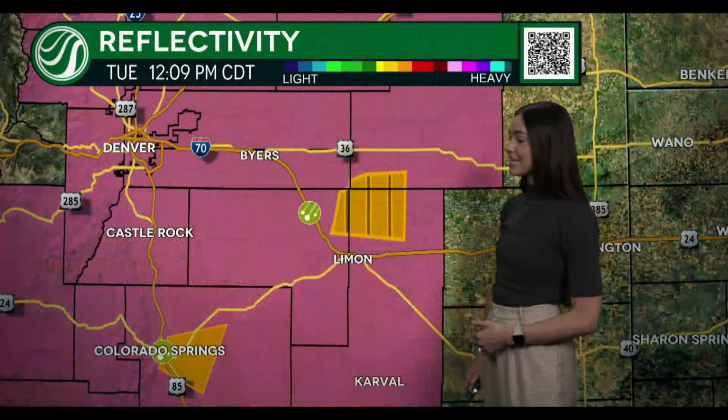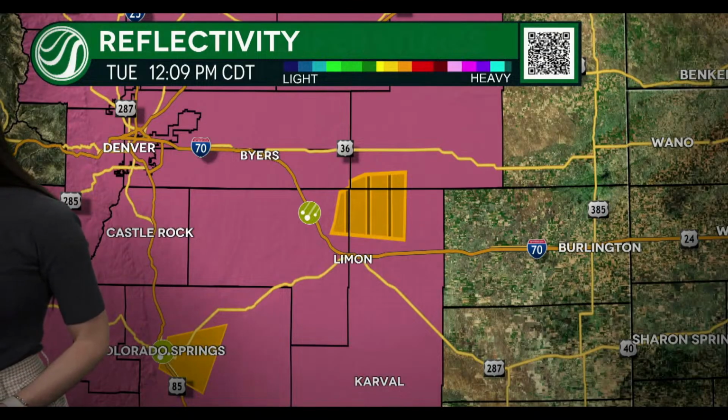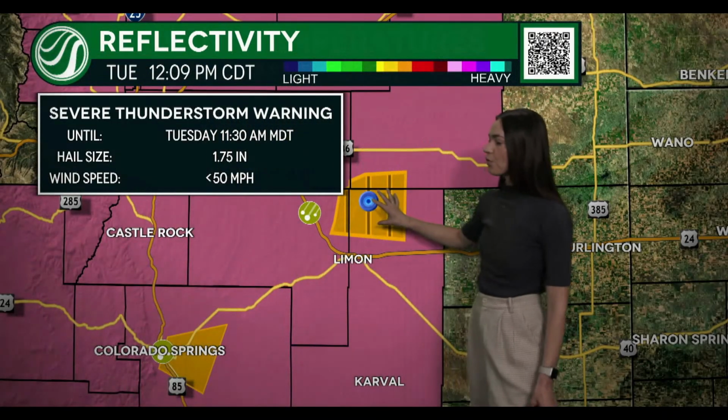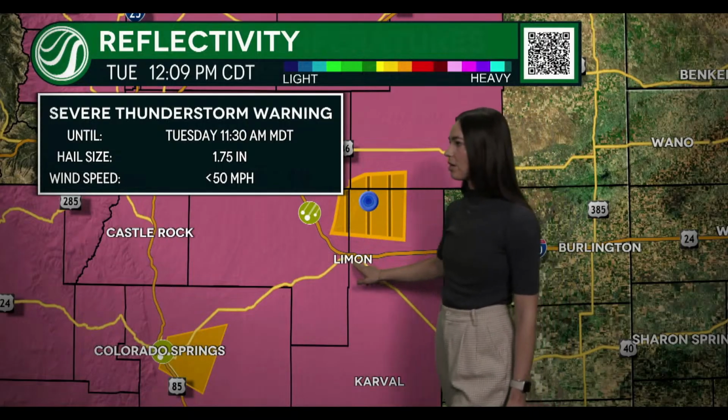Current conditions show temperatures in the 60s, 70s, and 80s up there. And we actually already do have a severe thunderstorm warning near Denver. Let's get some info on this. So this one just to the east of Denver is warned for golf ball size hail. That's just to the north of Lehman, Colorado.